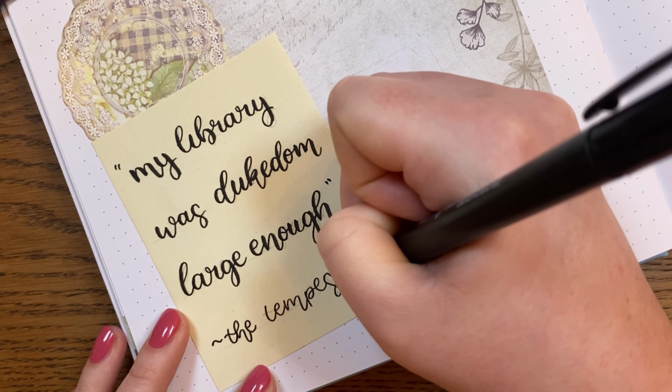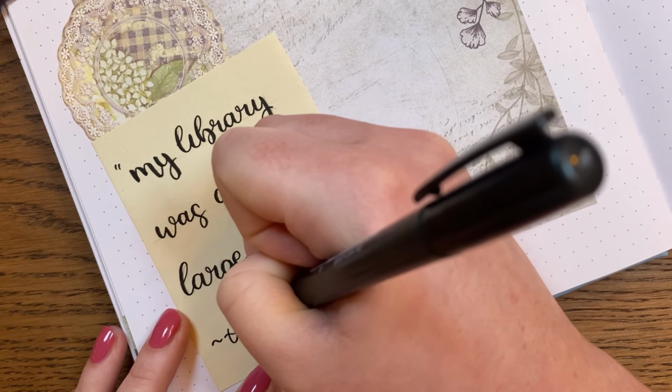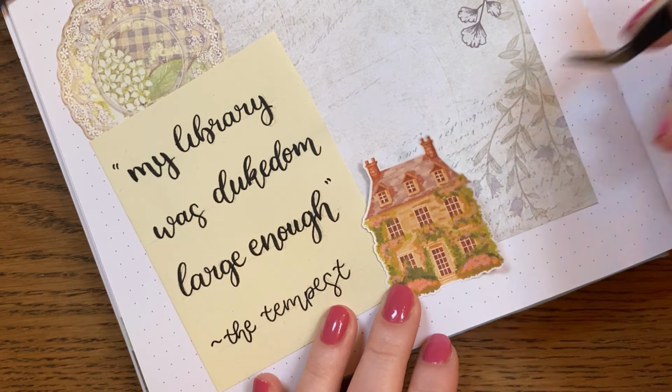The quote that I'm including for February is, "My library was dukedom large enough," which is from The Tempest.